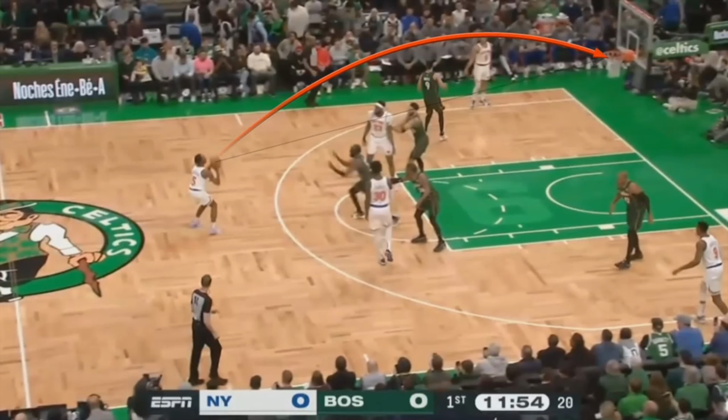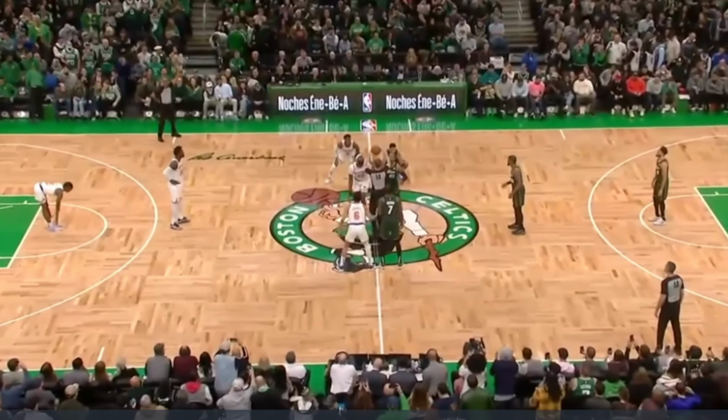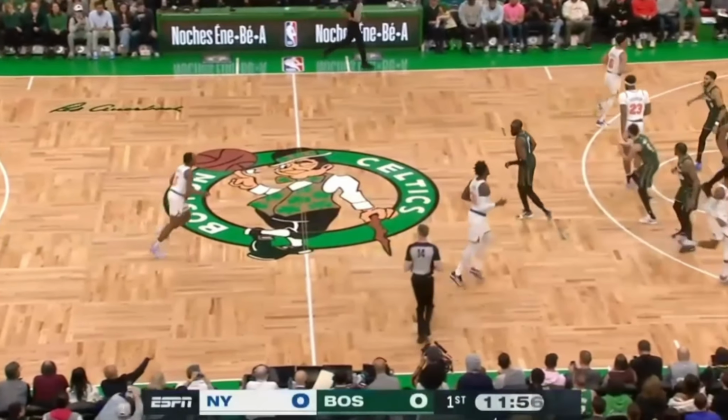And at this point, as a Knicks fan, you felt energized and you felt like we were here and ready to play. With Immanuel Quickley filling in for a guy like Jalen Brunson, who's a big part of this team, for him to knock down this shot is key to start the game, and it really got us off to a good start.